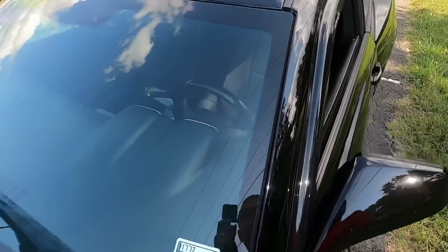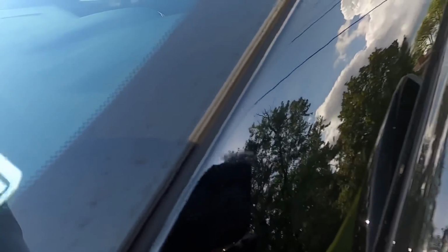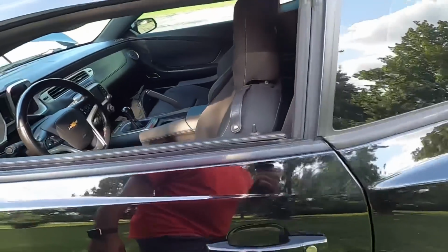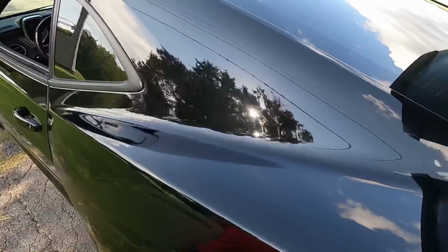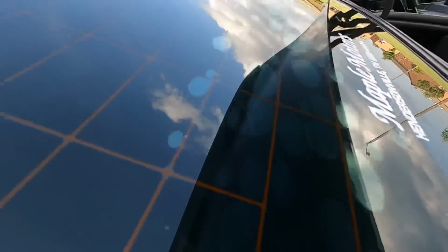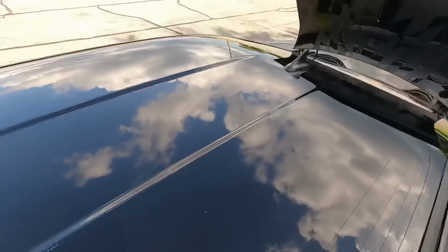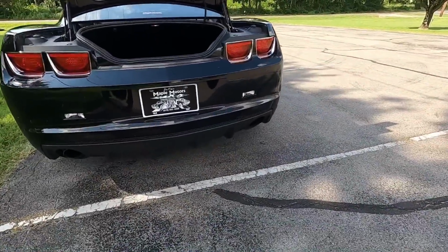Front windshield on this one looks great. Little scratch here. A few bubbles on that back window. A spot here. Around on the back.